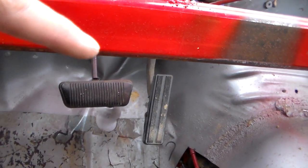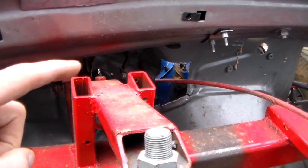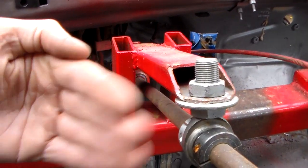In the GoPro footage, you'll see me kicking the gas pedal. That's because the firewall had moved so much that it was actually bending my gas pedal over, and I had to kick it back straight so I could use it.